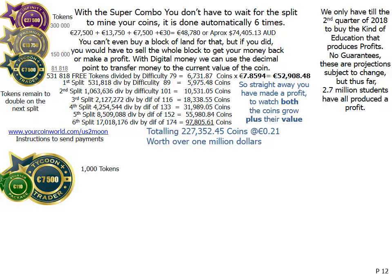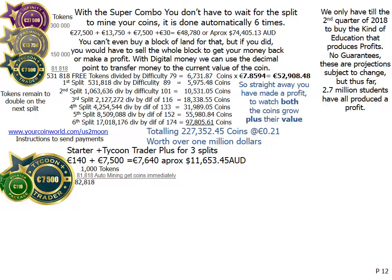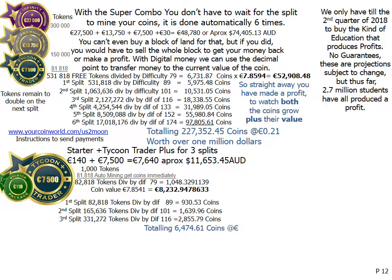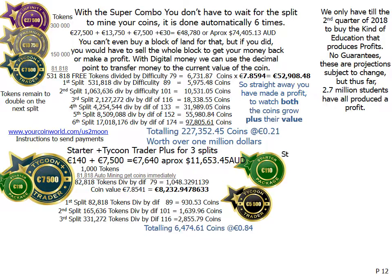If you don't have 74,000 Australian dollars, the next package we're suggesting is the starter plus a Tycoon Plus for 3 splits, plus it's automatic. You get coins immediately, divided by the difficulty factor. Once again, you get your money back straight away. Plus the first split, the second split, the difficulty factor is increasing, 101, third one, totaling 6,474 coins, averaging at 0.84 euros per coin.